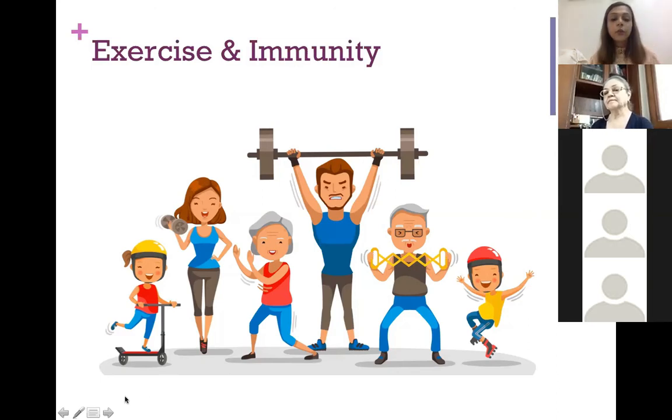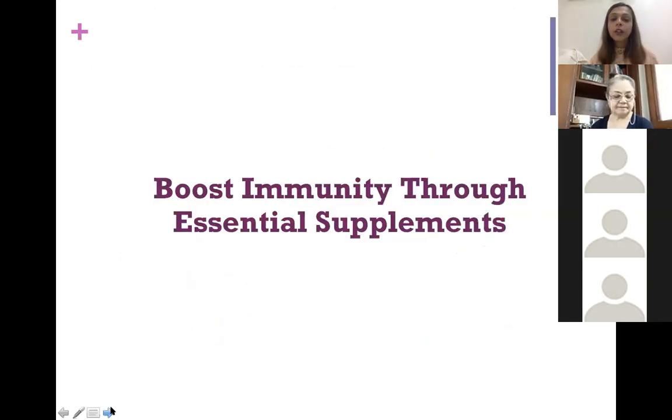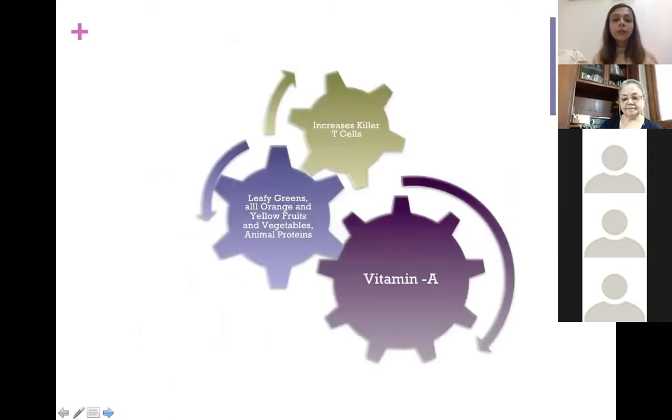All right, so moving on to the next segment, we will talk about some supplements, or some nutrition actually. I'm not saying here that kids should be given supplements, but this is me saying that some nutrients are important to add to your diet if you want to boost immunity. So let's first understand vitamin A.